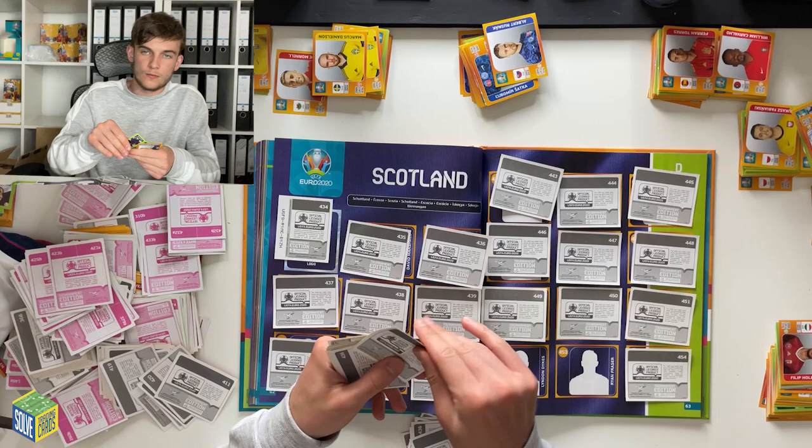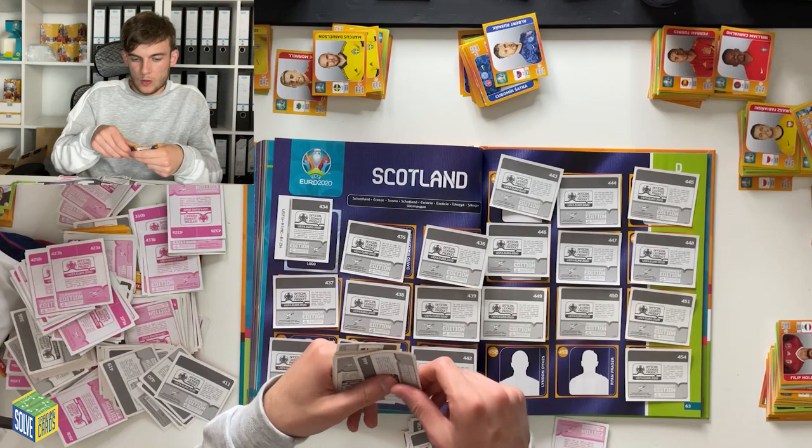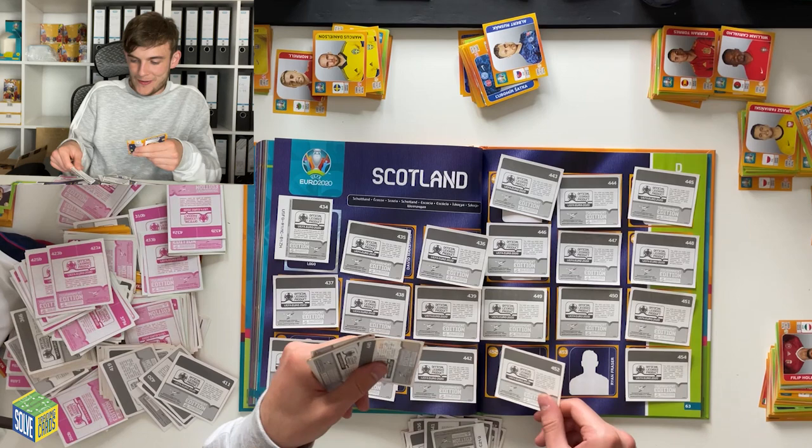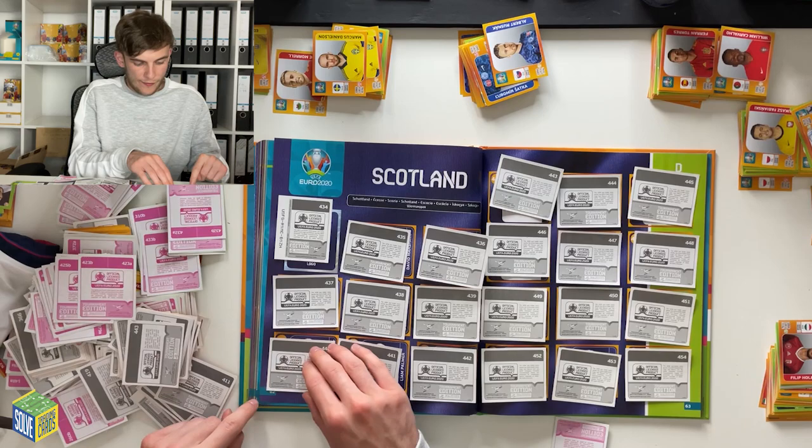Come on. Hold on. That might be the one that we need from before. We'll find out. Can't remember if it is or not, but we'll soon see. 452. And 453. There we go. All the Scotland stickers. Plus, I might have found the one that we're missing earlier.